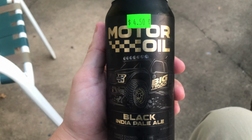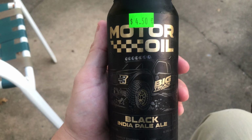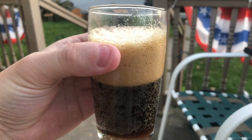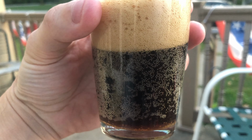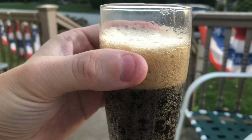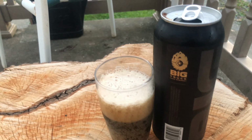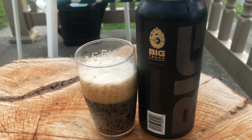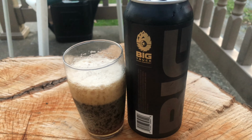So let's pour this out to see how black of an IPA this is, and then we'll see how it tastes. Got a little more head than I really wanted, but see, it's pretty dark. It almost reminds you more of like a stout or a porter or something than an IPA. But that's how it looks. So let's give it a taste and see what it's all about. Cheers.